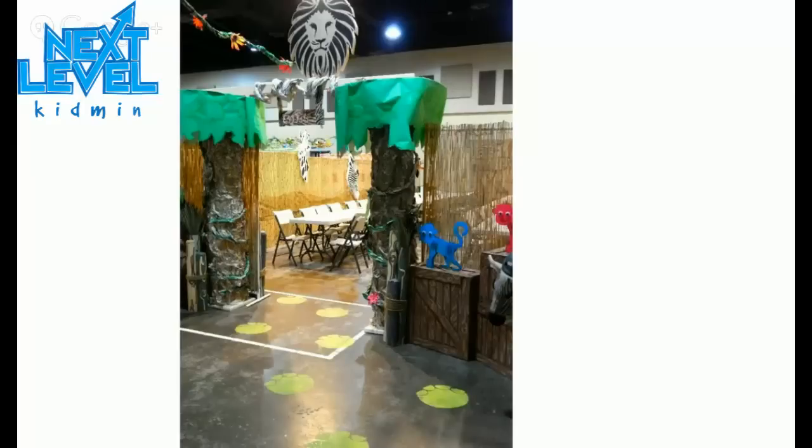The eyes, aren't those bottle caps? Yes, the eyes are bottle caps. I forgot about that. So again, this is all stuff that you probably already have in your house. Those bottle caps, it blows my mind even looking at it now. It's like, wow, that really came out great, but it was just bottle caps with some black paint on them.